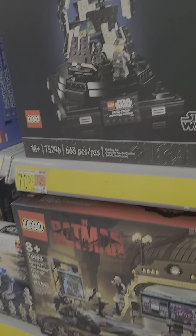that looks like it's about to fall. You have the Chamber, which I really dig. I love this. I hope I can get my hands on this. Darth Vader, Scout Trooper, Batman, Grogu, Bad Batch, Imperial Shuttle, and the Duel on the Death Star, which is an amazing set. We might save up for this.